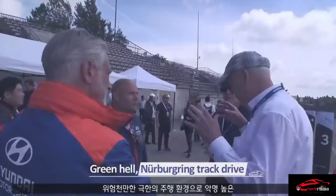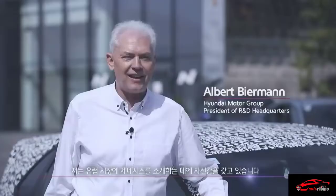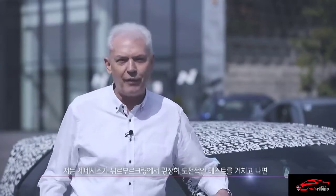Driving test in a notoriously extreme driving environment, the Nürburgring, a green hell. Hyundai Motor Group has been building various data and confidence through motorsports and high performance in the European market. I have to say I feel pretty confident bringing Genesis to Europe. Our cars are already performing pretty well. We need a little bit more fine tuning, but the basics are all good, and I think with Genesis on the performance level, even on this very challenging testing on the Nürburgring racetrack, we can be quite competitive.